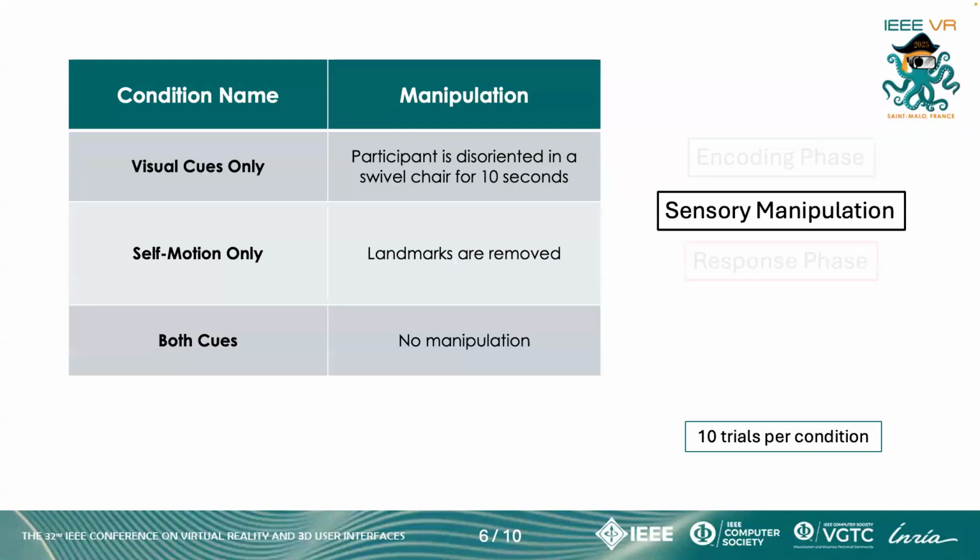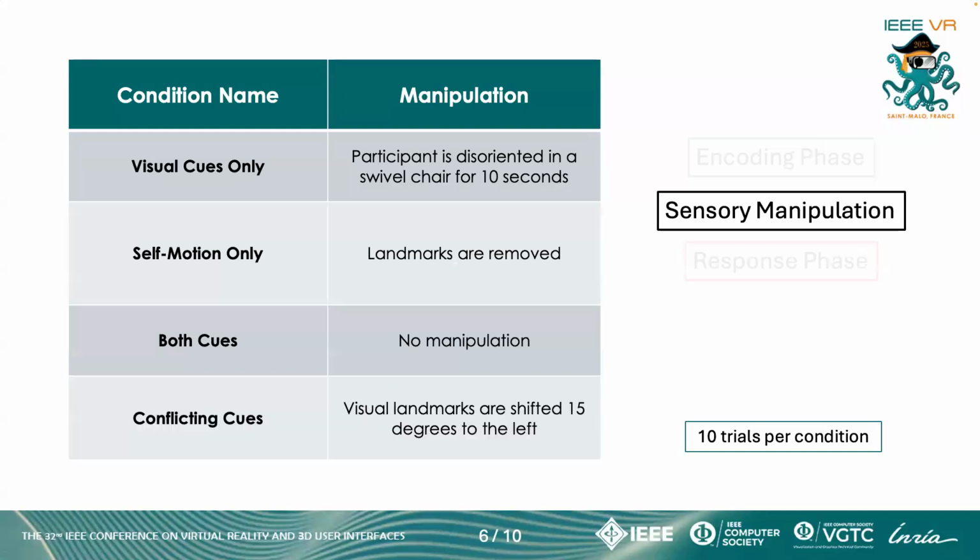Then we had a both cues condition, which had no manipulation to vision or self-motion. Both were available during the response phase. And then finally, we had a conflict condition where the landmarks were shifted 15 degrees. This condition is typically used for a type of statistical modeling called Bayesian cue integration modeling. If you want to learn more, we have a paper published from these exact same participants in Experimental Brain Research.